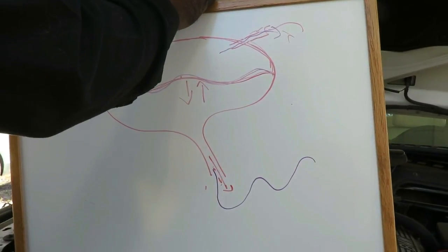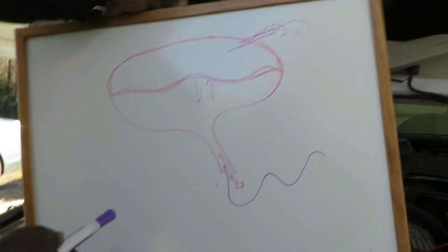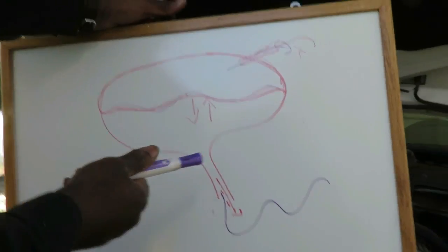But we got another leak up here. Wait, what'd you say? What'd you say about the valve cover? It comes with the valve cover. Oh. So that's gonna suck.